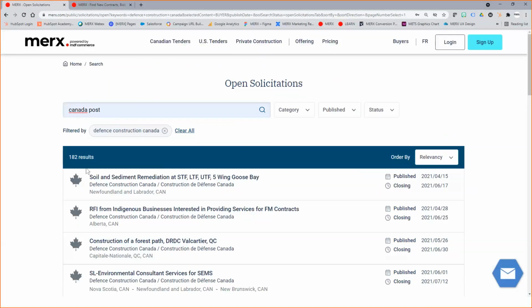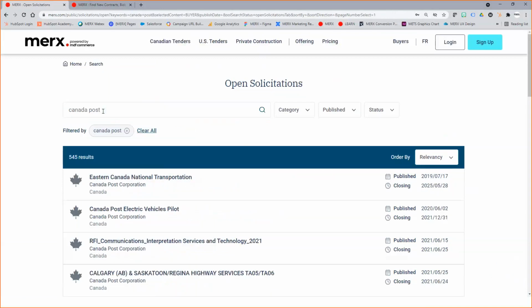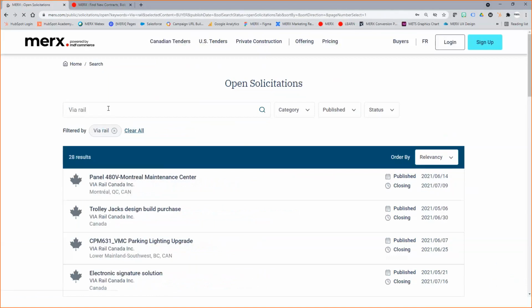It just makes it easier if you use the full name of the organization, because when they fill it out, it's the full name of their organization. It's not going to be the abbreviation, I think. But just to give you an example, I'm typing a few different ones that are large Crown organizations that tend to post quite a few solicitations.